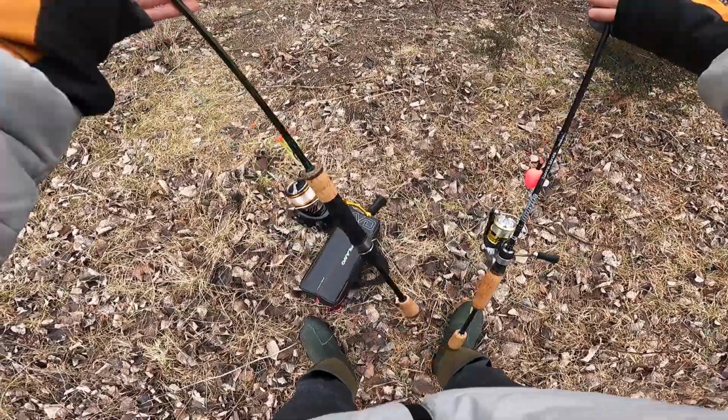Anyways, I don't have a ton of time to fish. I just got done working, so I'm just gonna fish a little bit, hopefully catch a couple, no matter what. I mostly just wanted to share with you how effective a slip float rig can be, whether you're fishing with live bait or with artificials. Anyways, let's get started. I've got two setups right here, but I'm gonna start with this one.